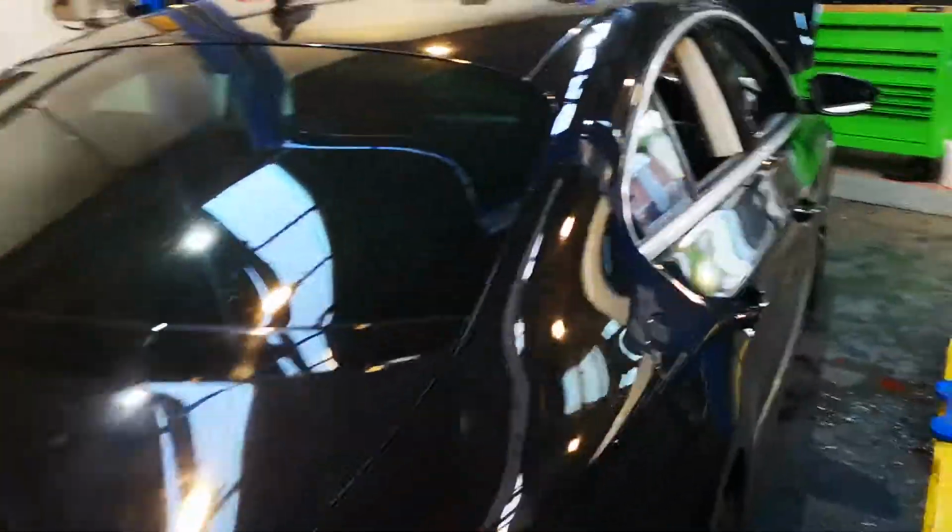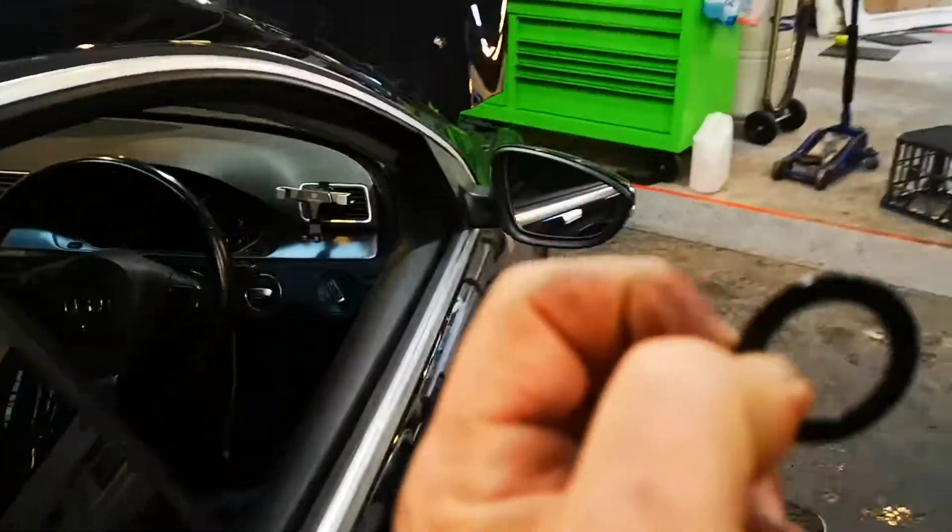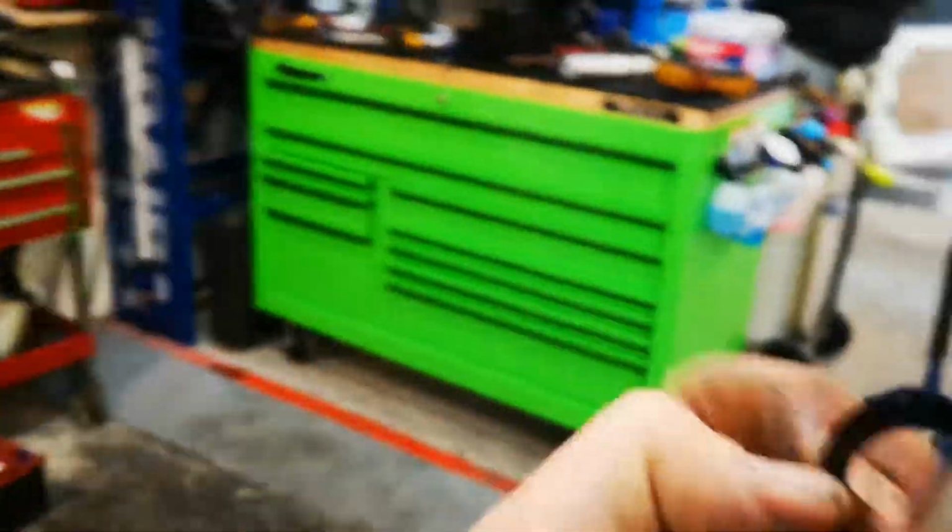If you're lucky, your car won't start at all. But if you're unlucky, you'll get a little pinch and it'll suck air in intermittently and absolutely drive you bonkers.